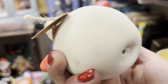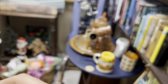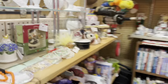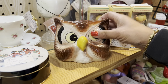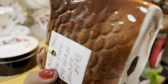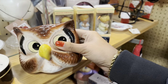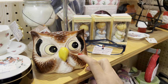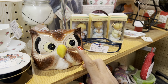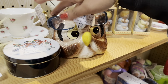Gosh, it is really busy in here. I've been spoiled having this place all to myself when I come. I'm gonna grab this too. Oh, we got a glasses holder here. $10. Is there a discount? Still a good price. I've had that one a few times though, and I think the last one sold for $17. So after fees for $10, I think I'm gonna leave that one. Put its glasses back on them there.